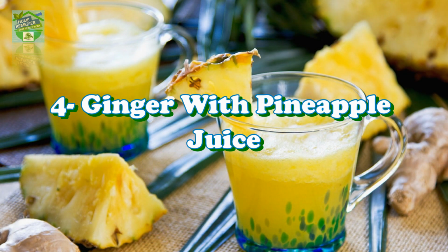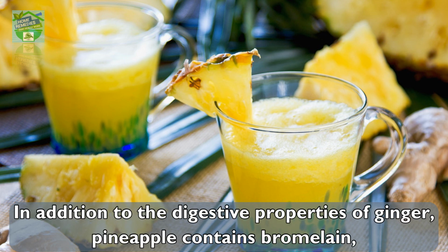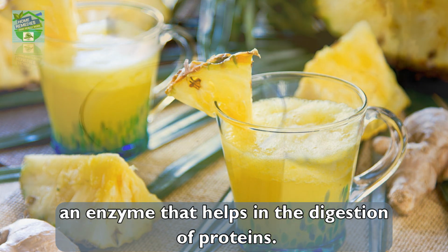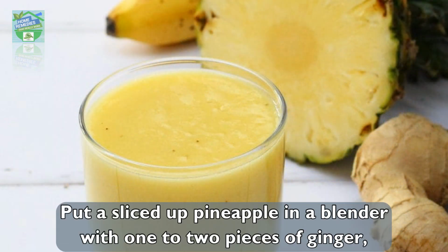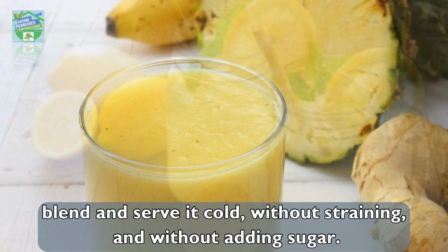Number 4. Ginger with pineapple juice. Ginger with pineapple juice is a great choice for hot days as an aid to digestion. In addition to the digestive properties of ginger, pineapple contains bromelain, an enzyme that helps in the digestion of proteins. Preparation method. Put a sliced up pineapple in a blender with 1 to 2 pieces of ginger. Blend and serve it cold, without straining and without adding sugar.